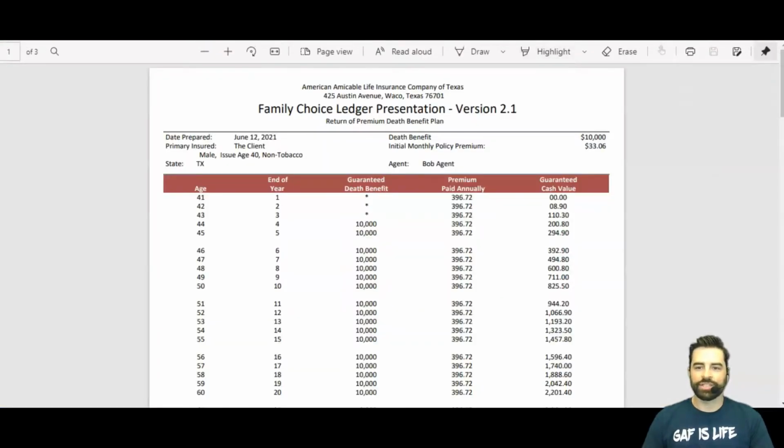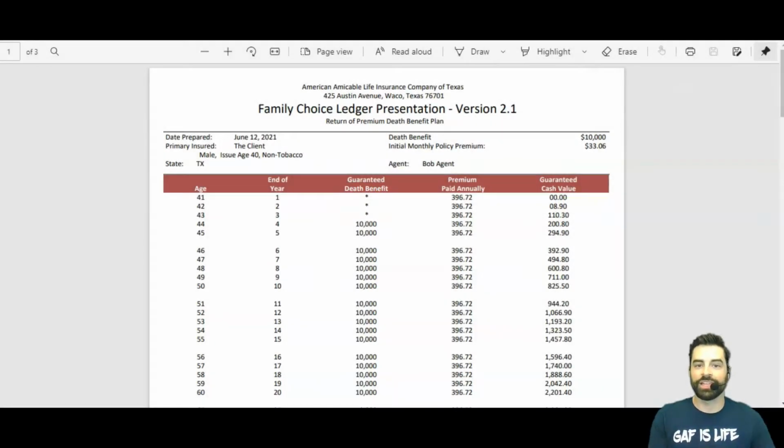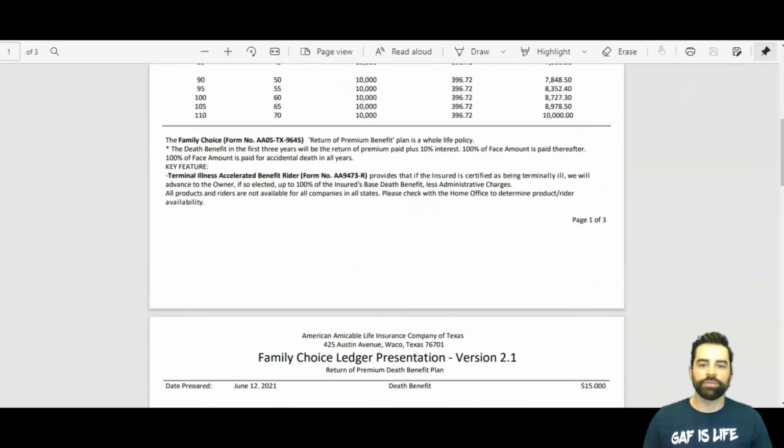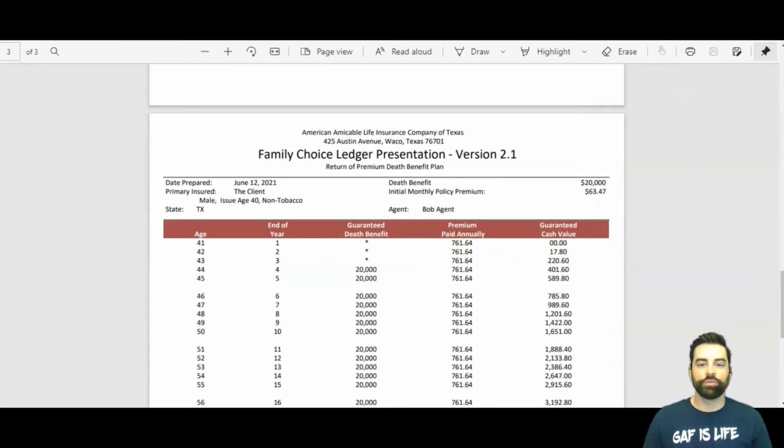So for 10,000, it's $33.06, but notice you have the asterisks because remember, in the first 3 years, it's your premium plus 10%. So let's say they pay 1 month, they pay their $33.06, and then they pass away. Knock on wood. That means they would get $33.06 plus 10%, which would be $36.37. That's what the death benefit would be. Okay, so depending on in the first 3 years how much premium they pay, they're going to get that premium plus 10% as death benefit. After those 3 years, in year 4, you'll get the full death benefit. We come down here to the 15,000, $48.26, and then 20,000, $63.47.